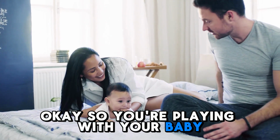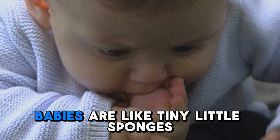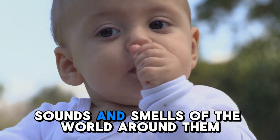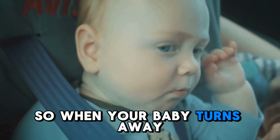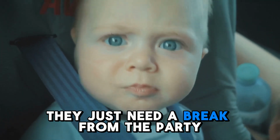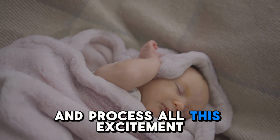Okay, so you're playing with your baby, having a grand old time, and then you notice they break eye contact. Babies are like tiny little sponges, soaking up all the sights, sounds, and smells of the world around them. And sometimes all that stimulation can be a bit overwhelming. So when your baby turns away, it's not that they don't love staring into your eyes anymore. They just need a break from the party. They're saying, hey, I need a little time to chill out and process all this excitement.